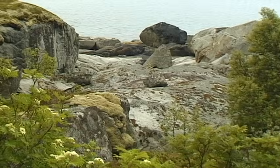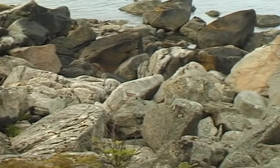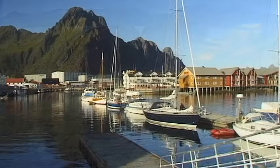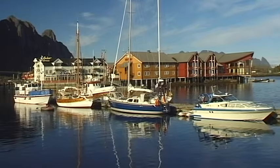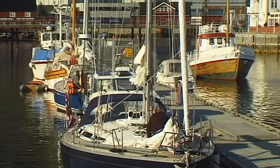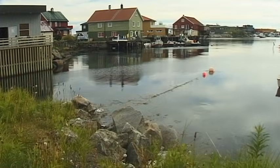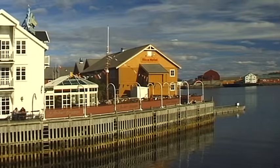The final destination of our journey in the Lofoten leads to the capital of this remote archipelago. It's difficult to leave this wonderful scenery. The origins of Svolvær date back to the Middle Ages. Fishing played an important role in the life of what was then a village. The largest village of this group of islands has now adapted itself to the tourist industry, and it's also a centre of transport.